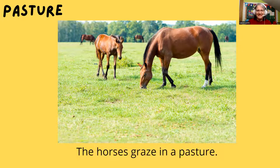This is our first word. This is pasture. Have you heard this word before? What is a pasture? What do you see? No. Well, what are the horses eating? Yeah, they're eating some grass, and we call a big piece of grass a pasture. Yeah, that's right. So let's read this. That's right, graze. What does graze mean? It can mean to eat. So the horses graze in a pasture. Yeah, very good. All right, here's our next word.